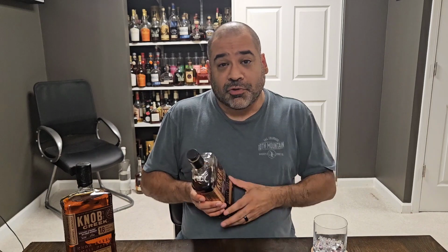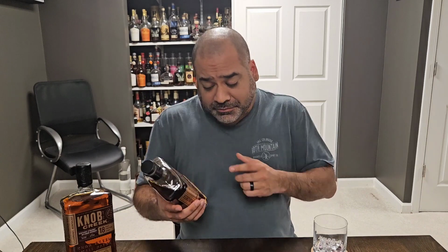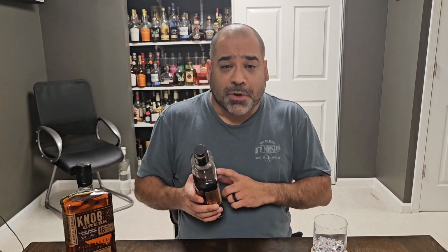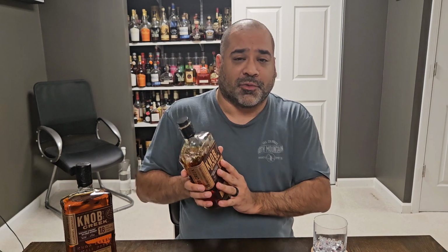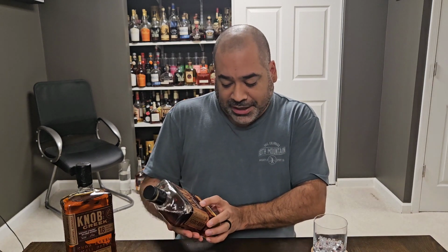I know there's always some hesitance about getting an ultra aged bourbon. They're maybe not as good as something around the 12 to 15 year range. But I think that the 18 year was much, much better than the 15. 12 is probably still my favorite, but the 18 year holds up very, very well on its own. Really like it a lot.